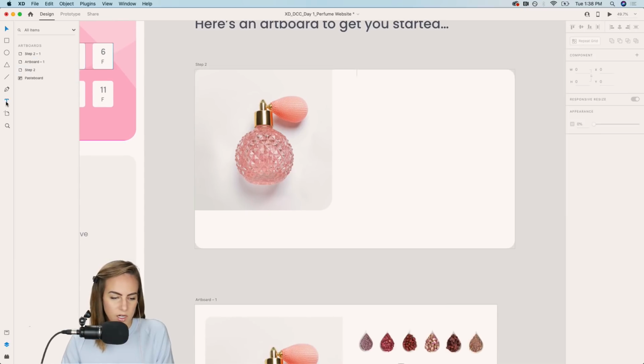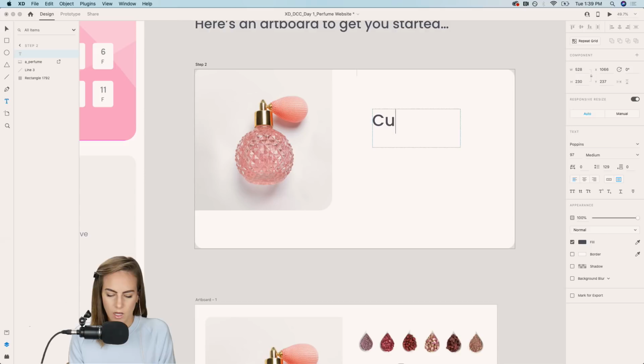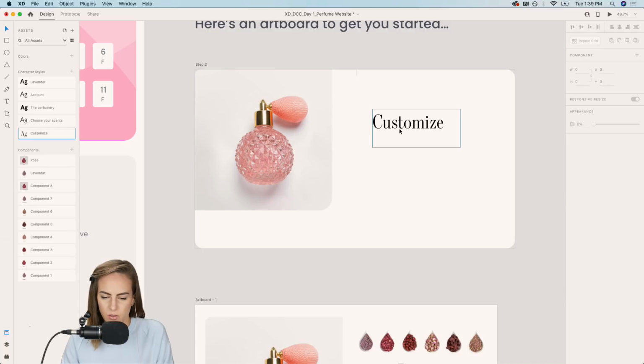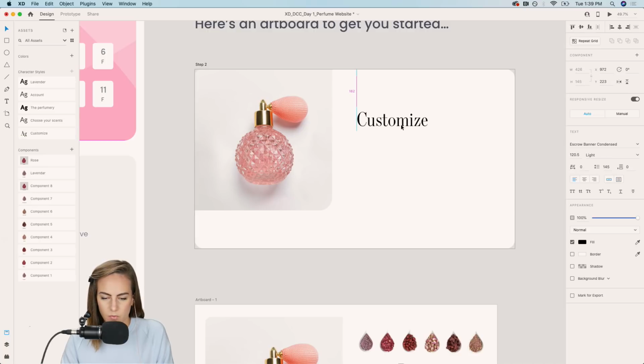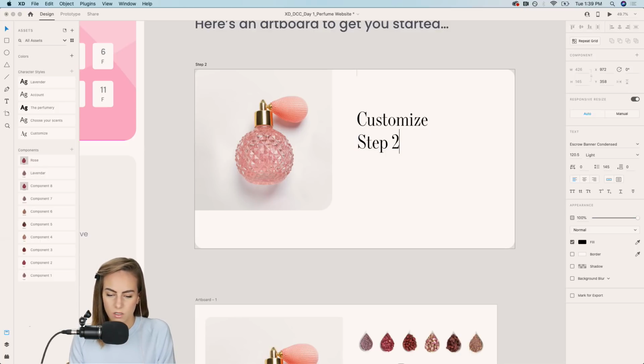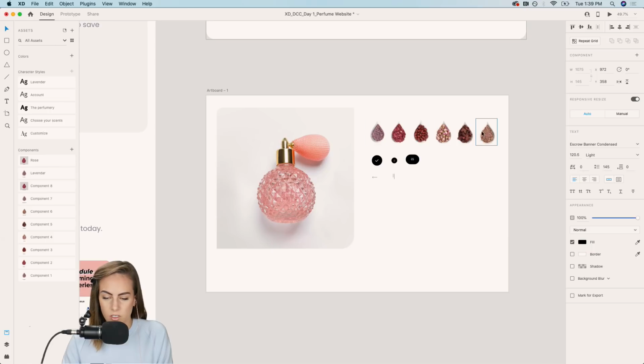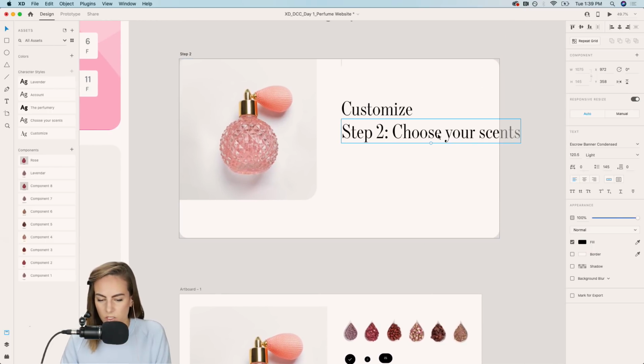And then on the right side here, I'm going to add customize, and I'll make it. You guys are always curious about what fonts I use. So this one is Escrow Banner. Let's bring that over. And then I'll add a little subheader, and I'll say step 2, choose your scents. So on this page, all I want to focus on is showing a whole list of scents, and then those are going to be my components. And as you can see, I have a few chosen down here, some of the assets that I downloaded from Adobe Stock.